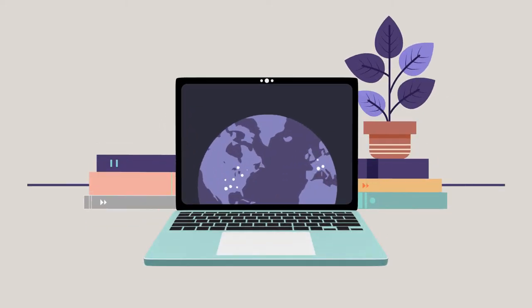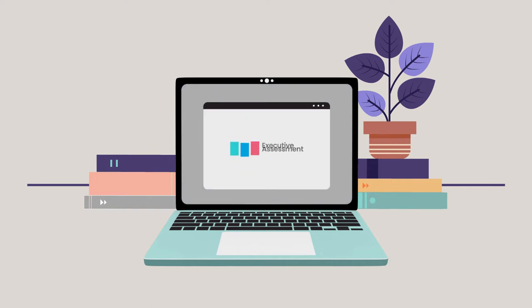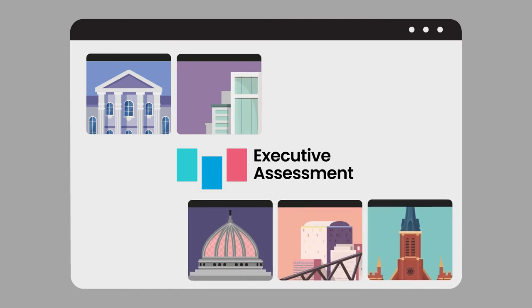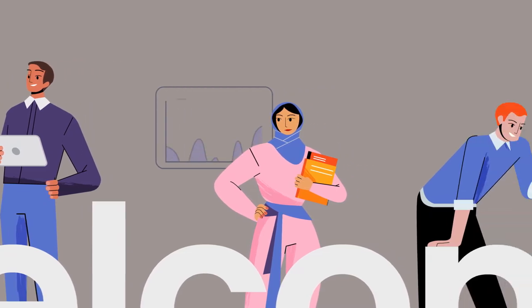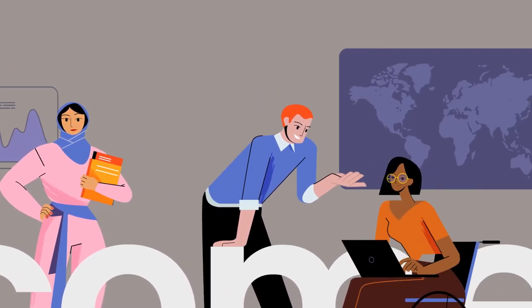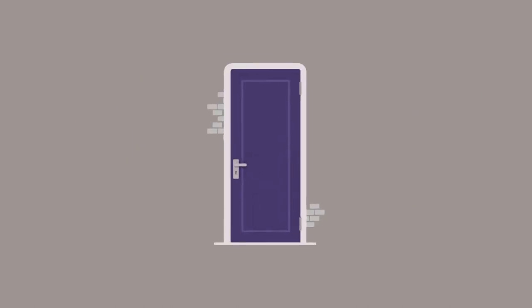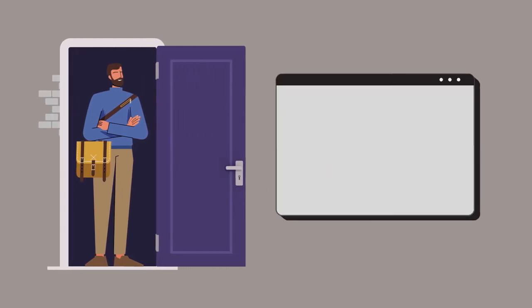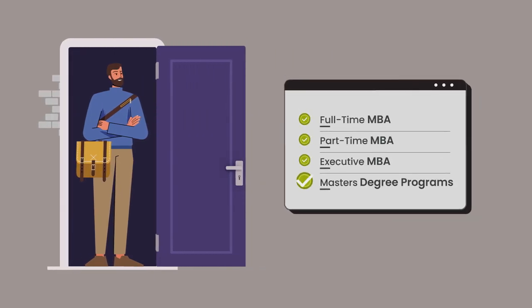Used by more than 200 leading business programs around the world, the Executive Assessment is designed to help admissions teams efficiently and effectively evaluate candidates. Developed in partnership with selective business schools, it was designed to measure candidates' readiness and commitment and support your program's holistic admissions process. The Executive Assessment opens the door for busy professionals to pursue a graduate-level education, including full-time, part-time, executive MBA, and master's degree programs.